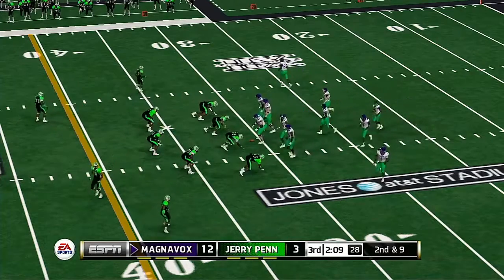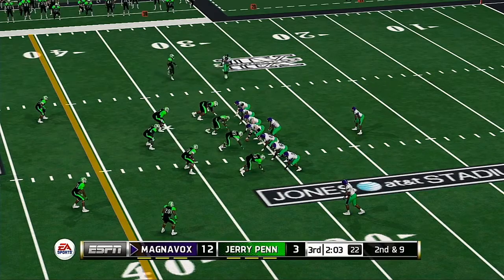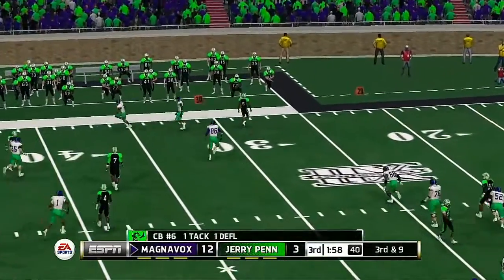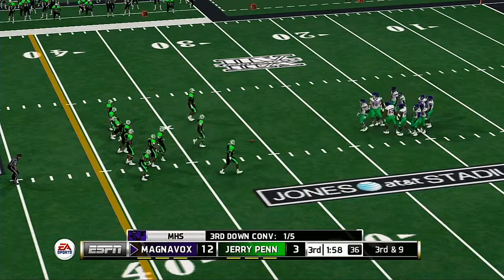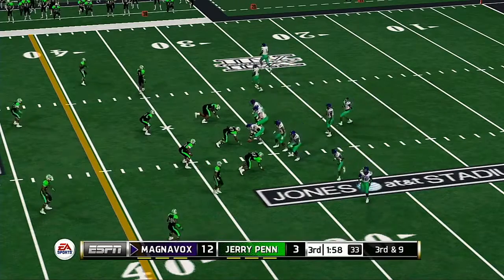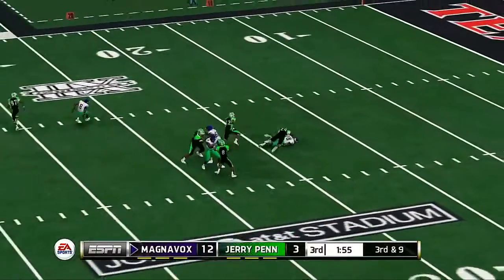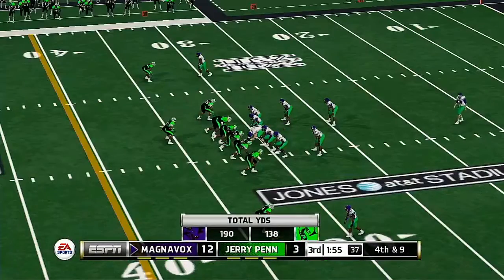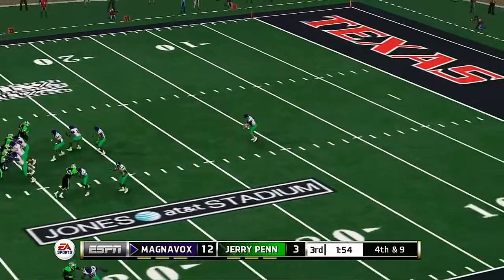Second and 9 coming up here. Ball on the 31-yard line. Incomplete. Almost picked off. Think this quarterback's got to do a much better job of being able to read that defense and make quicker decisions. And especially when the defense starts to get pressure, you've got to either get rid of that football or check it down or take off and run with it.